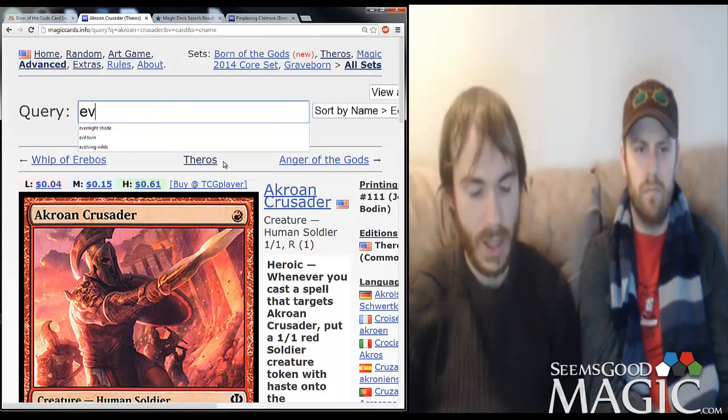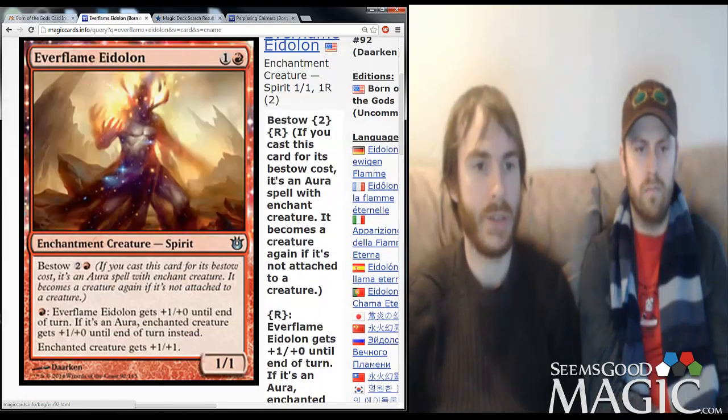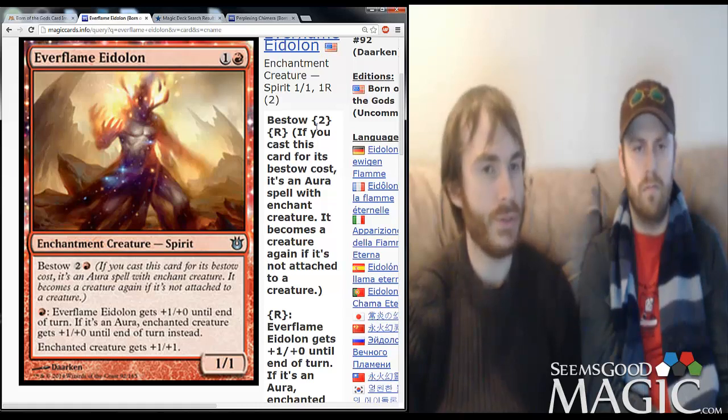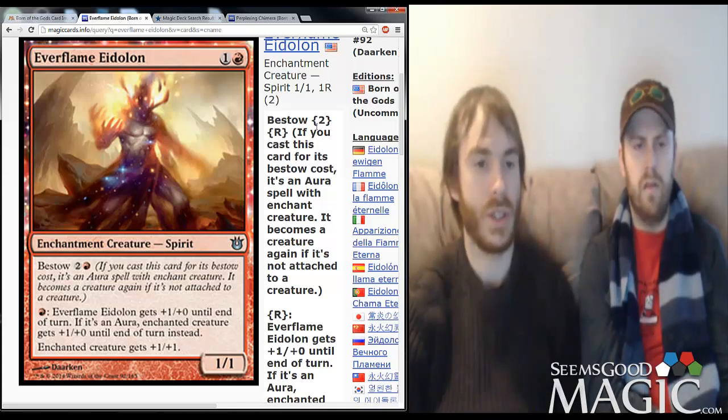I think a big heavy hitter that was under the radar for both of us during spoilers would be the Everflame Eidolon. So I finally got a chance to play this card, and it's phenomenally good. 2-mana 1/1, and then it's got Fire Breathing, or 3-mana Bestow, give Fire Breathing, and give the enchanted creature +1/+1. This might be my favorite Bestow creature, maybe just creature in general that I played so far from the new set, just because of the price. This works so well.